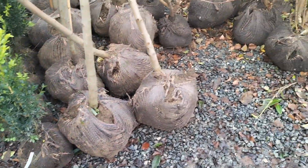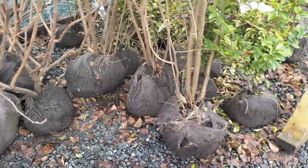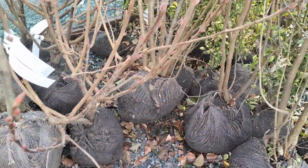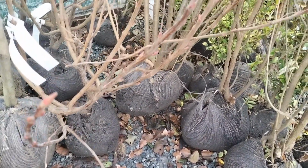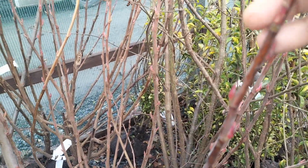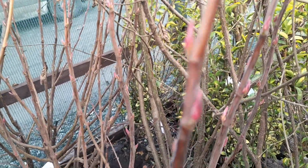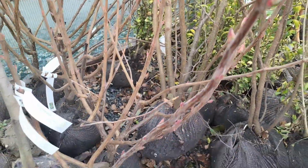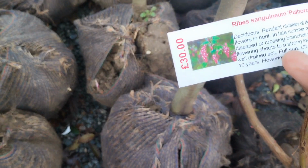These are all root balls. Another reason why these might be in the sale is because root balls can really only survive during the dormant season, so these have to already be planted once it comes to spring. When it comes to plants such as this one, I have no clue what it is, and I can't even recognise it from the buds or the stems. They do often have the labels. Oh, that's nice.